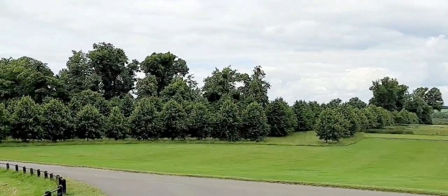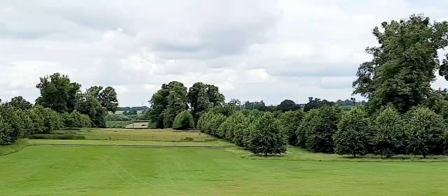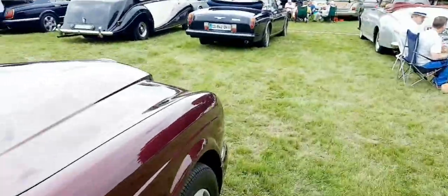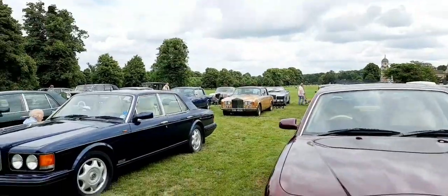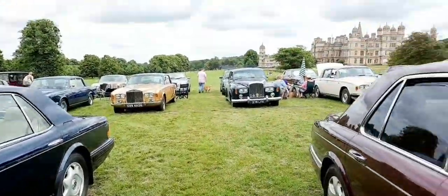Oh my god, such a beautiful little green forest. It's so relaxing, right? Well, here we are, ladies and gentlemen. Where do I start? I didn't even expect this to be this amazing. Just realized I missed taking the pictures of the cars behind me. I don't want you to miss out.